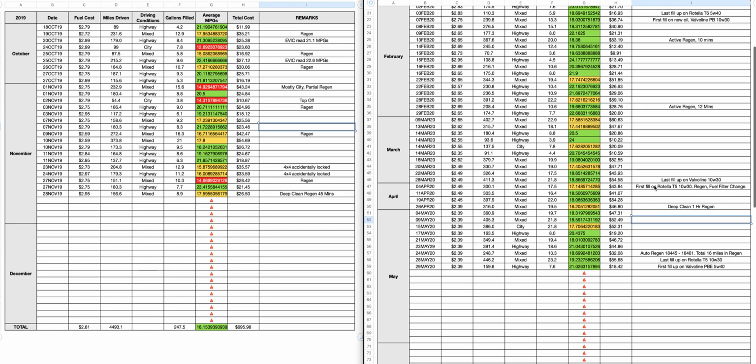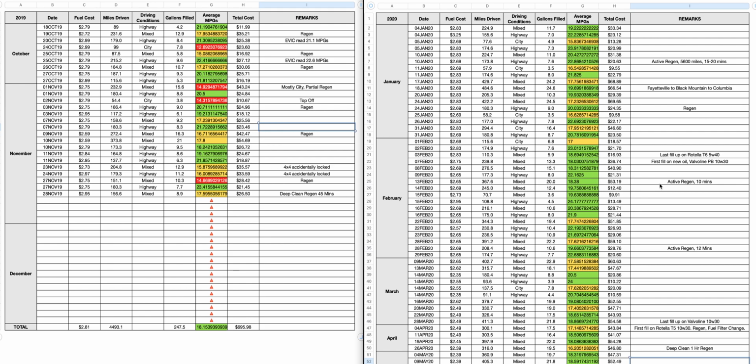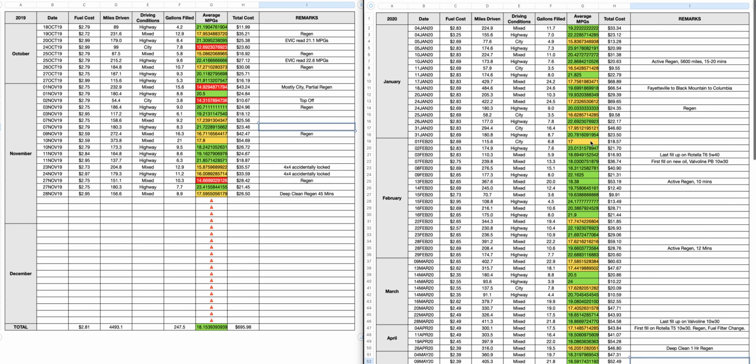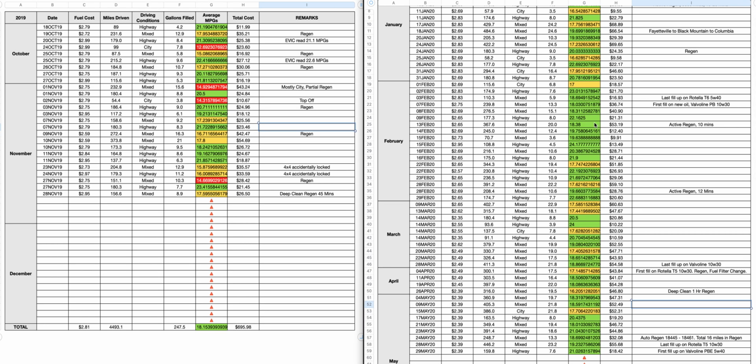I will say that the 10W30 I originally switched to on the 7th of February, Valvoline Premium Blue 10W30 from Rotella T6, got good fuel mileage. I mean, the Valvoline Premium Blue 10W30 got better fuel mileage. The highest was 24 miles to the gallon, and the highest on the T6, I believe, was 23 miles to the gallon here, 23.9 here. So does it make a difference?